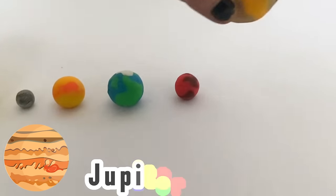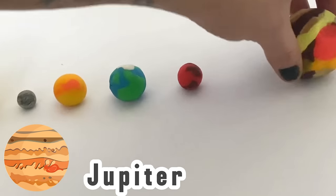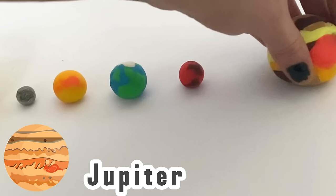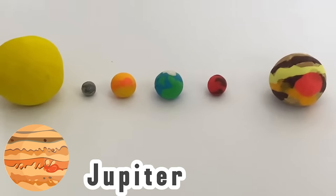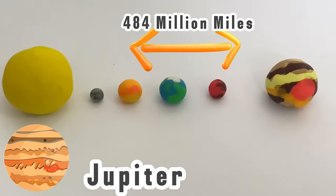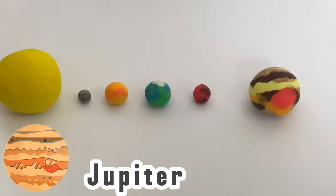The next planet in our solar system is Jupiter. The biggest planet in our solar system sits right after Mars. Jupiter is approximately 484 million miles away from the Sun.